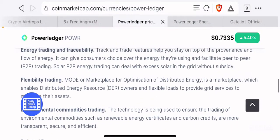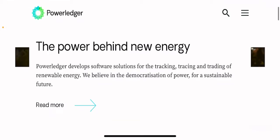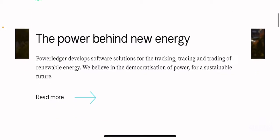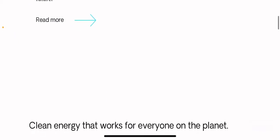So let's go to the website itself, which is powerledger.io. Again, right off the bat, they are stating that the power behind new energy is basically offered by Powerledger, which you can obviously read through. They provide opportunities for more sustainable, efficient, and scalable energy solutions to be offered to the general public in such a way that energy provided from Powerledger is much more cost effective compared to traditional centralized energy sources, right? You can read more about that by clicking on the read more button here.